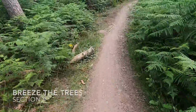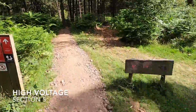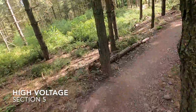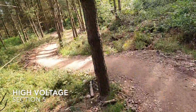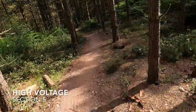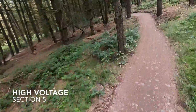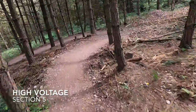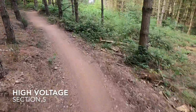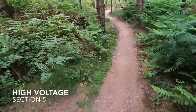A lot of people stop at the top of Cardiac Hill. Now, when you get to the top, you come to High Voltage, and this is section 5, and this is a great downhill section. It's one of the more exciting parts of the course, and they've set it up with lots of berms, lots of turns through the trees, and lots of little jumps as well along here. So if you can get some speed up, you do have to be a bit careful. There are a lot of trees, but if you can get some speed up, there's some real fun to be had here.